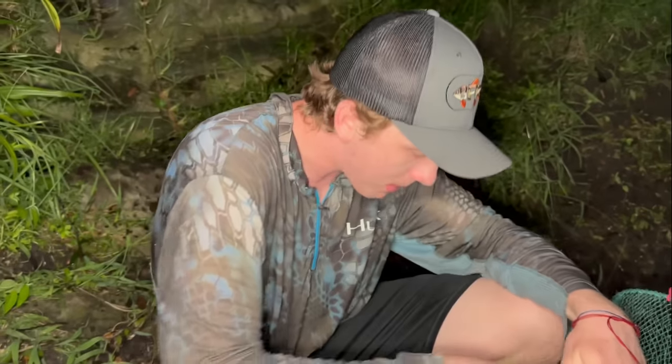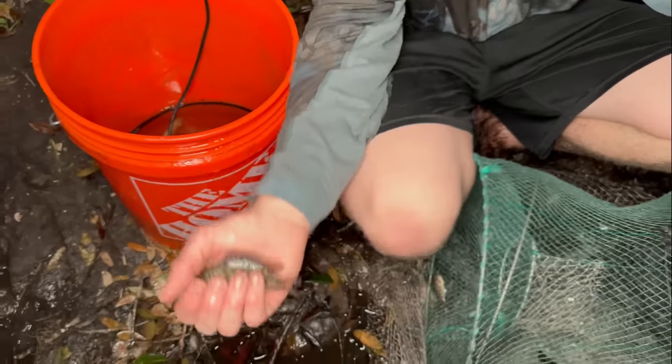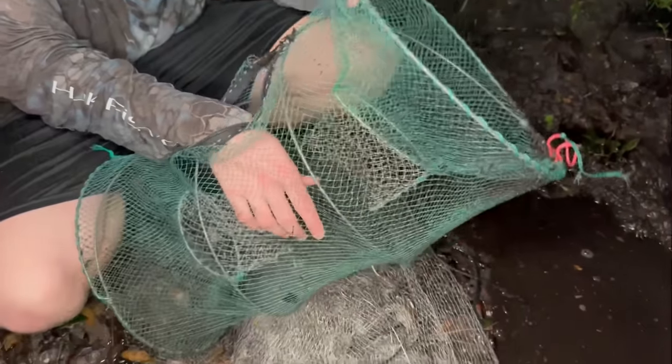All right, what else? Ooh, a baby peacock. Another tilapia. I'll throw them back. Look at that. A blue crawfish. A giant one, Helen.